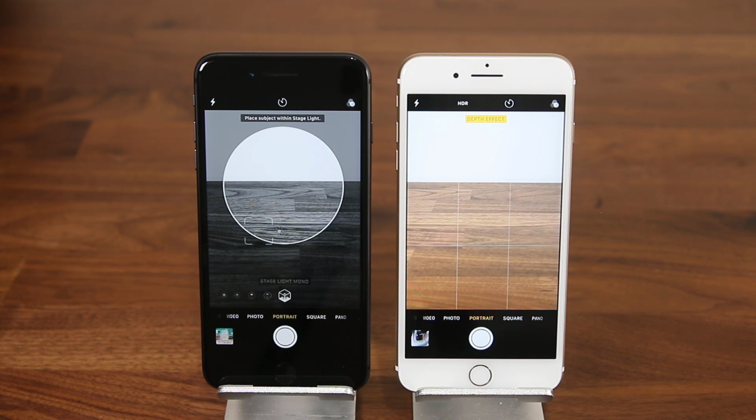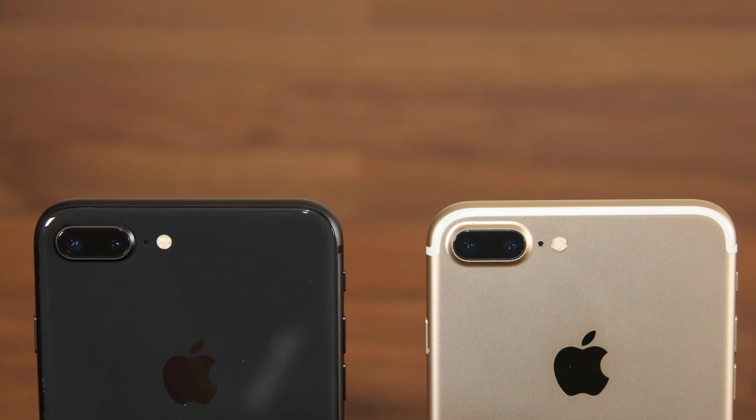I would say that an average user who is not hell-bent on every little minute detail won't really care about the camera too much, especially because the iPhone 7 camera is still a top-rated camera. But just be aware that the iPhone 8 has a lead here. Anyway, let's move on to the battery and battery-related features.